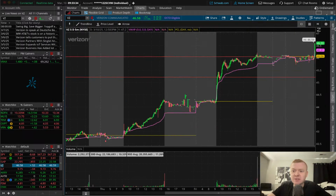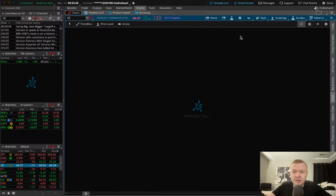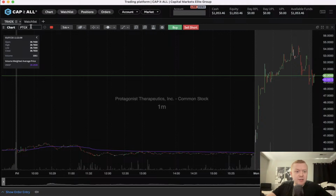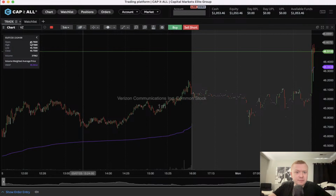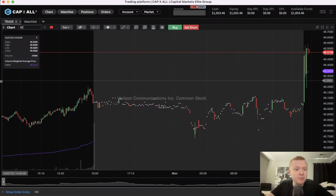All right, Verizon's still moving. Let me see if there's anything else on Verizon's chart to indicate where she can go. Man, I like Verizon. I like what I'm seeing here. VZ, not a very defined risk. You'd have to kind of set it. It's popping up and over some resistance though. I don't like that my watch list disappeared.